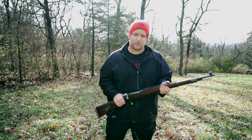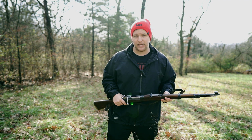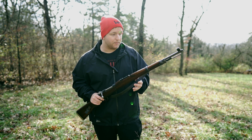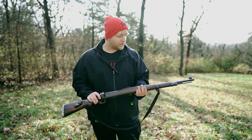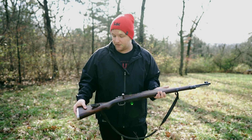Last gun I want to show you guys is a Mauser. This was made on K98 tooling or 98K tooling. I get that mixed up. But this particular one is actually a Yugo. It is refinished to kind of resemble one of the German Mausers, as you can see.